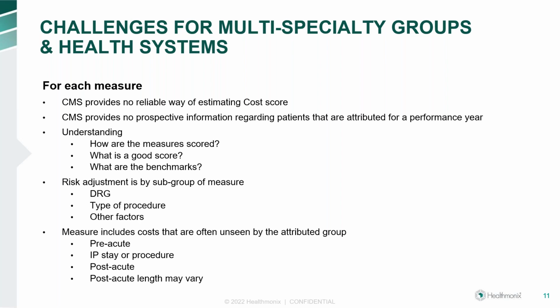CMS provides no prospective information regarding patients that are attributed for your performance year. So you don't know throughout the year who are your patients, who aren't your patients that are going to be counting for you. If you look at what's available out there, there is not a great understanding of how the measures are scored. What is a good score? What are the benchmarks? That available information is not out for you guys right now.